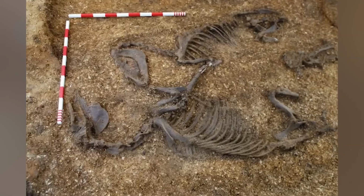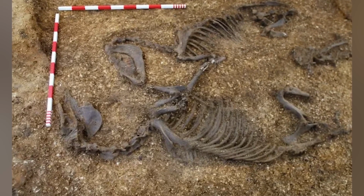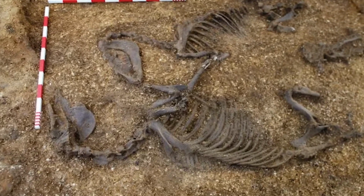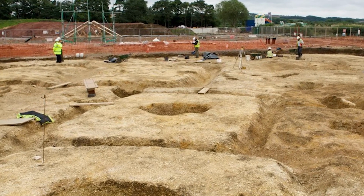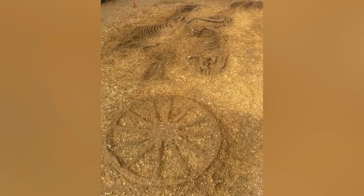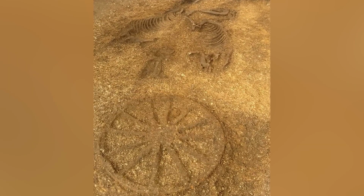Are we rich? I don't know. The soldier was laid on a chariot. It was beautiful, but he had a Celtic shield laid over top. Now this shield was also dated back to 175 BC. A lot of history, lots to unpack here in an accidental tomb finding.